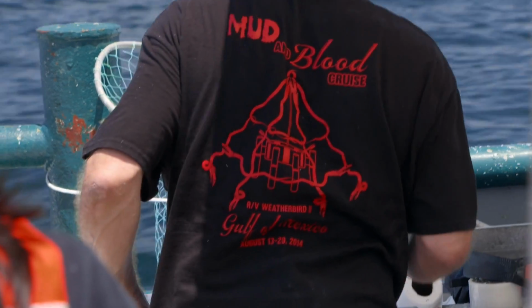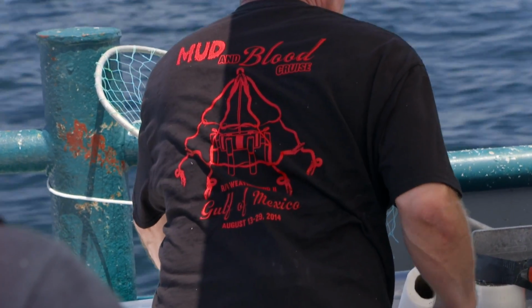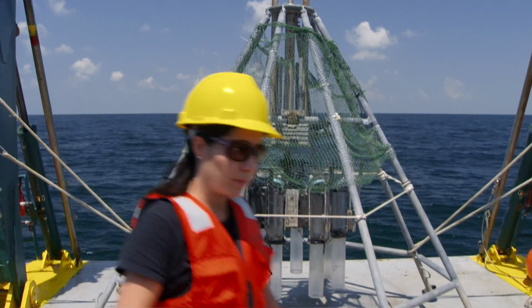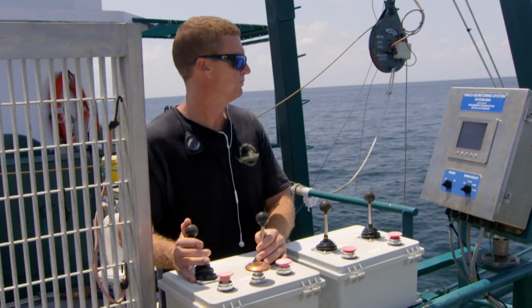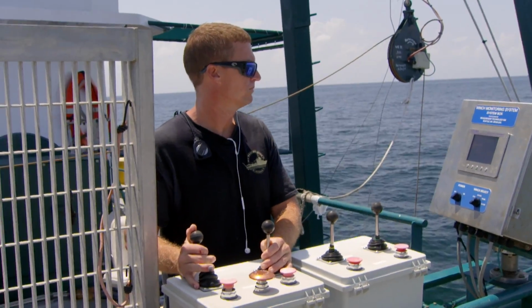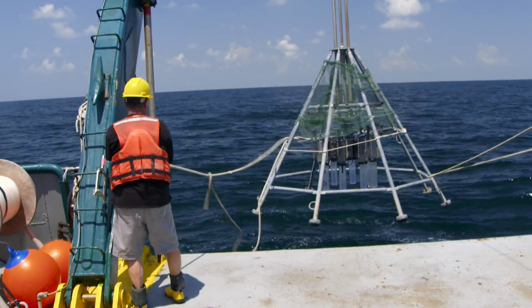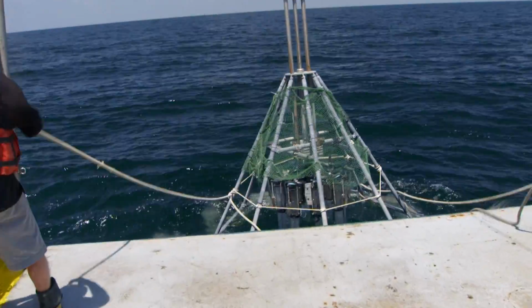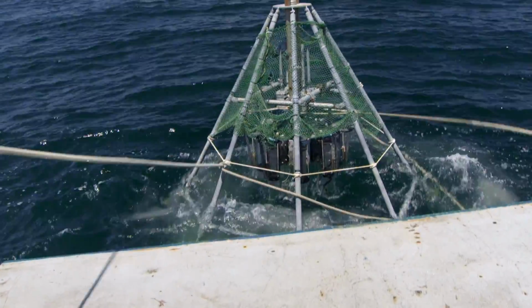So why are we doing both sediment coring and fishing on the same cruise, which is sort of unorthodox? By us taking sediment cores in the same locations as we do the fishing, we're able to relate the evolution of the contaminants over time in the sediments to the changes that we see in the fish.